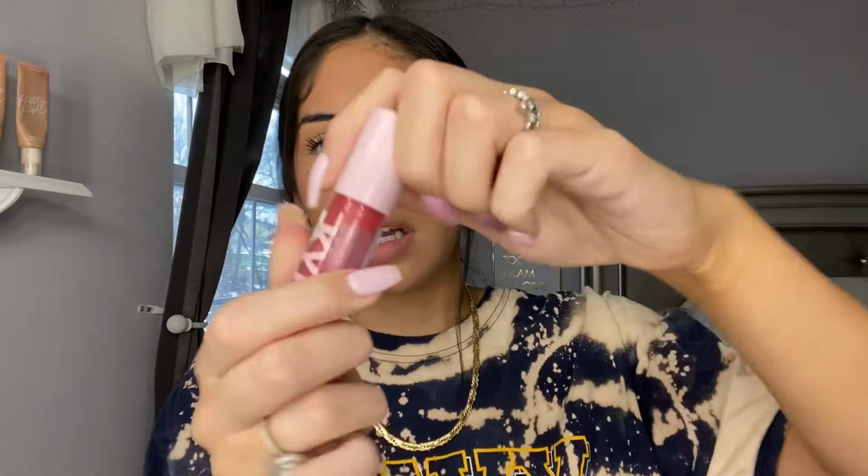Out of this world. I love the formula. They're just so juicy. They look so good. I'm actually just gonna pop one of these on right now. Oh my god, that noise. The noise, okay? So good. Oh my god. And it just makes your lips look so juicy. The formula is so comfortable to wear.